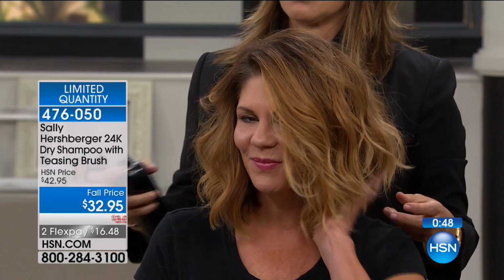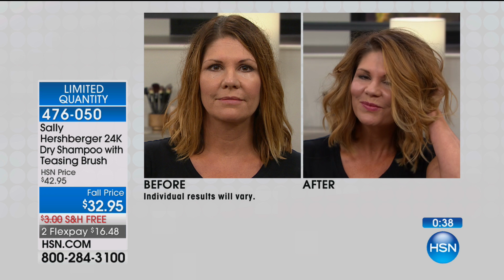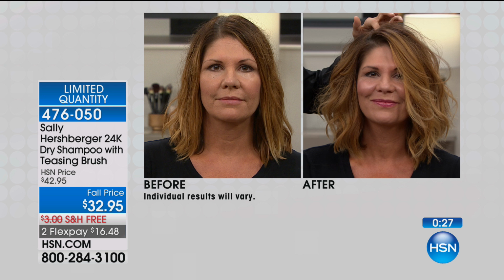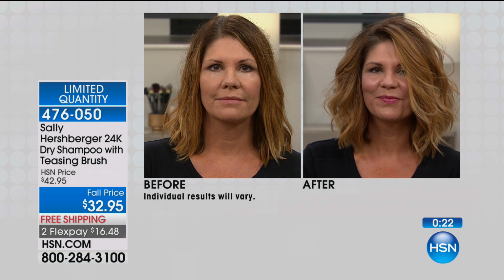We don't have a before on you, do we? Oh, there it is. Did you guys see how easy that was? It revitalized her amazing hair. Kristen, you've got to get this, because I can tell you have the hair that gets a little oily quickly in the scalp area. And you don't want to wash your hair every day, but you want it to look good.